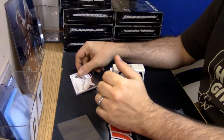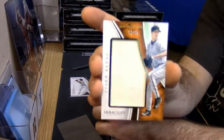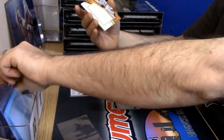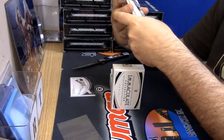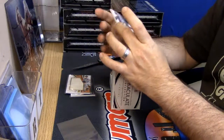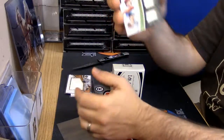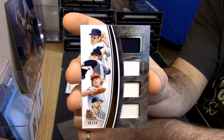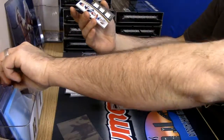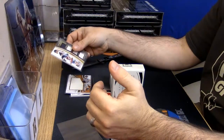38 out of 99, San Francisco Giants, jumbo napkin, Tyler Beede. Quad, 36 out of 49. It is Nolan Ryan, Roger Clemens, Steve Carlton, and Bert Blyleven. He loves pads. Oh my God, that's 100% correct. Interesting group.